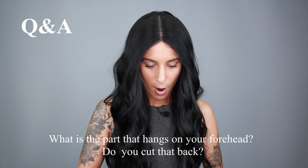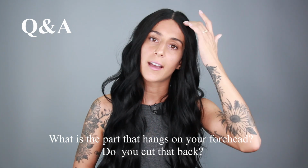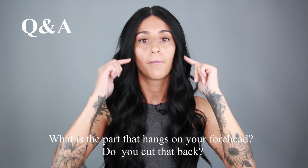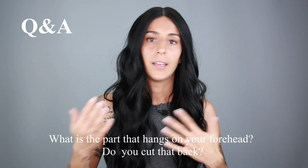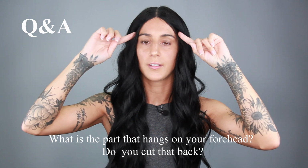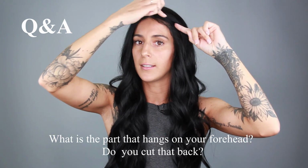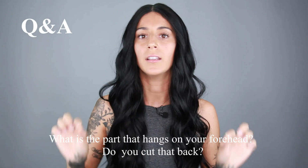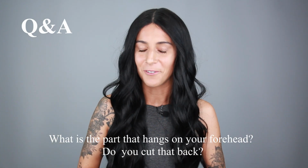What is the part that hangs on your forehead? Do you cut that back? That's the excess lace that all the full front lace wigs come with. Yes, you do cut that back. It's just to be able to get it so it's nice. I like to go nice and close to the part, and I like to do a little zigzag pattern so it isn't just a straight line cut on your forehead. It makes it a little bit more natural looking.